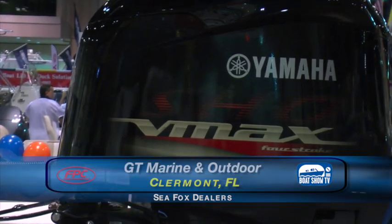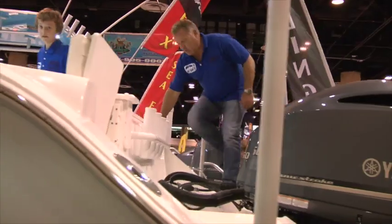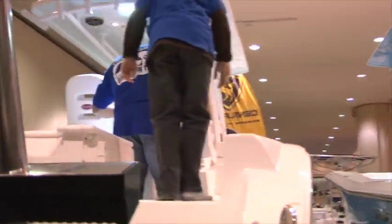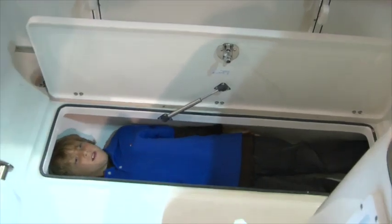I noticed propulsion, 90% of the boats I see here are Yamaha outboard. You've had that marriage with Yamaha for a number of years, have you? Yeah, we have a great partnership with Yamaha. I'd say we factory install 95% of our boats with the Yamaha package.